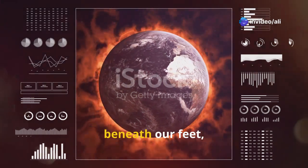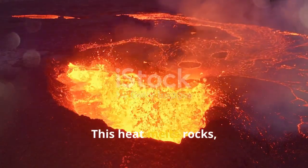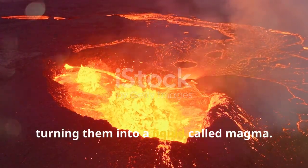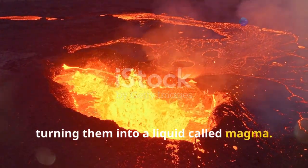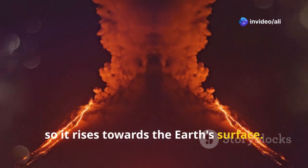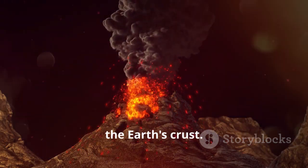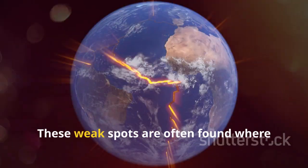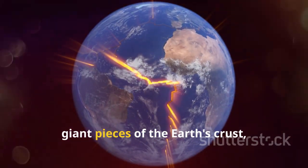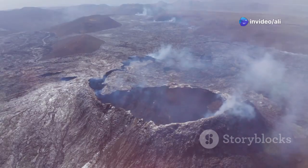Deep within the Earth, beneath our feet, lies an extremely hot core. This heat melts rocks, turning them into a liquid called magma. Magma is lighter than the solid rock around it, so it rises towards the Earth's surface. Sometimes this magma finds its way to weak spots in the Earth's crust. These weak spots are often found where giant pieces of the Earth's crust, called tectonic plates, meet.